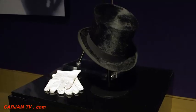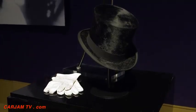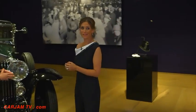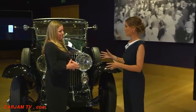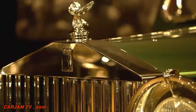We have a hat, we have a cane. It could only belong to Fred Astaire. And I'm joined by Liz Ferrin from the Peterson Automotive Museum in Los Angeles, which now owns this Phantom 1. So tell me, how did Fred Astaire come by this beautiful car?